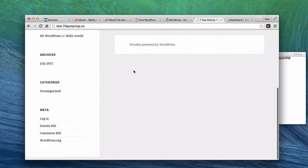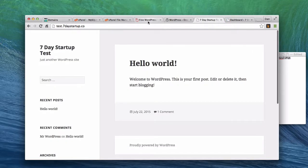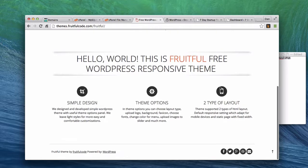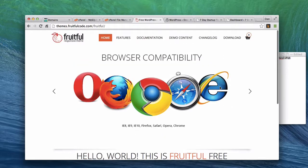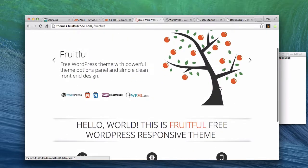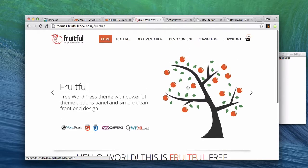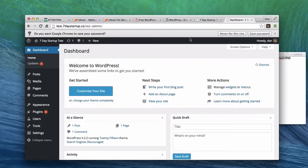Now what I'm going to do, so I haven't talked too much about themes, but there's so many options available. I think this is going to become a big thread in the community where we're constantly on top of the best themes available to use for these 7-day startups. I'm just going to choose a free one right now just because it's easy. I'm going to show you how it's set up. I found this one called Fruitful, which is nice. It's mobile responsive. It's reasonably pretty. It might not be the sort of one you want to launch an actual company with unless you can customize it a little bit, but it looks nice enough for this. So I'm going to use that.